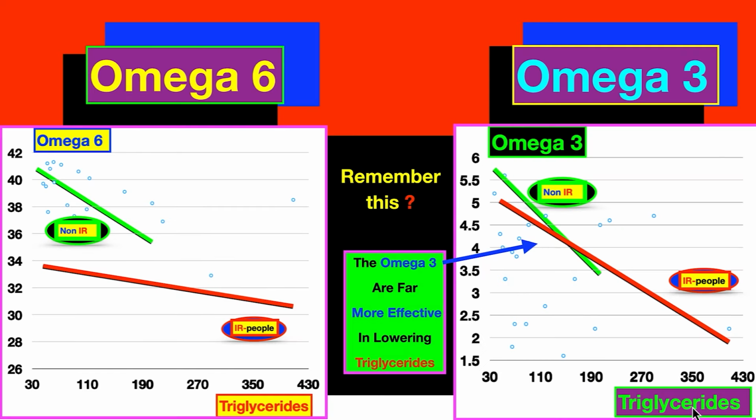Let's compare. Triglycerides to omega-6, what do we see? Omega-6 up over here, and for both, we see a decrease in triglycerides. That's a good thing. I'm generalizing now, but you add fats, your triglycerides go down. That's a truism in pretty much any polyunsaturated fat, any fat, even saturated fat as well, will drop your triglycerides. Increase your cholesterol, but they'll drop your triglycerides.